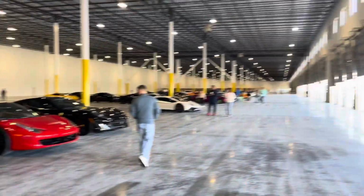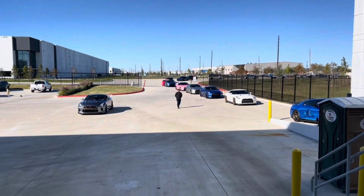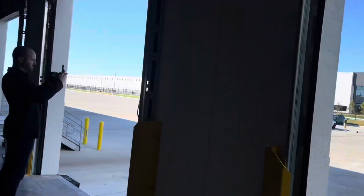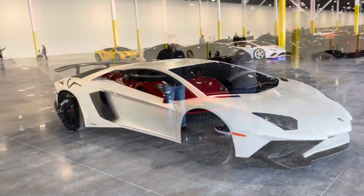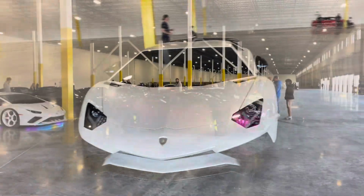Alright guys, we got to the warehouse, and it's like a big line right now, waiting for all the cars to come in. That's my baby right there. But let me show you some of these cars already. Woo! We got this SV Aventador. Woo!